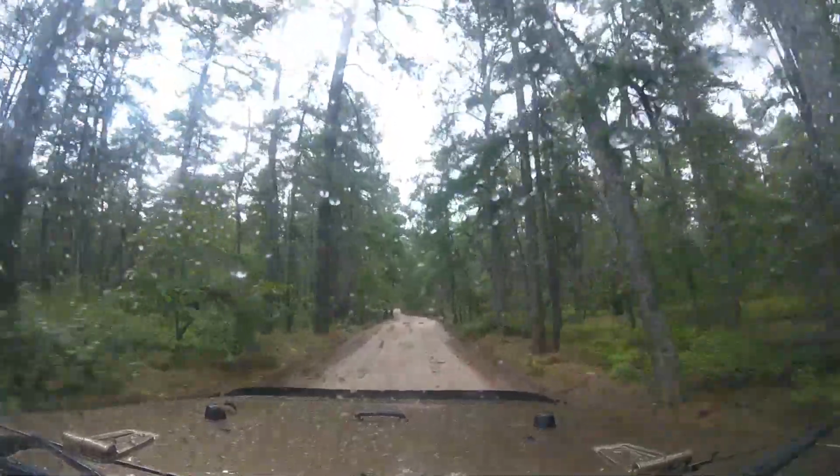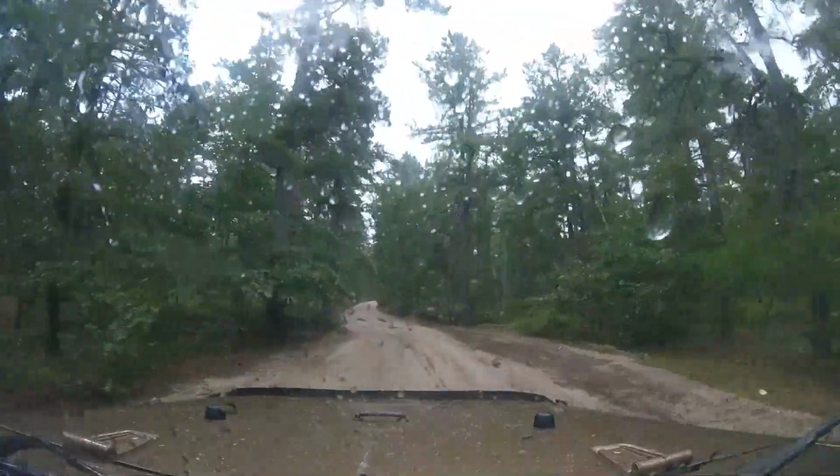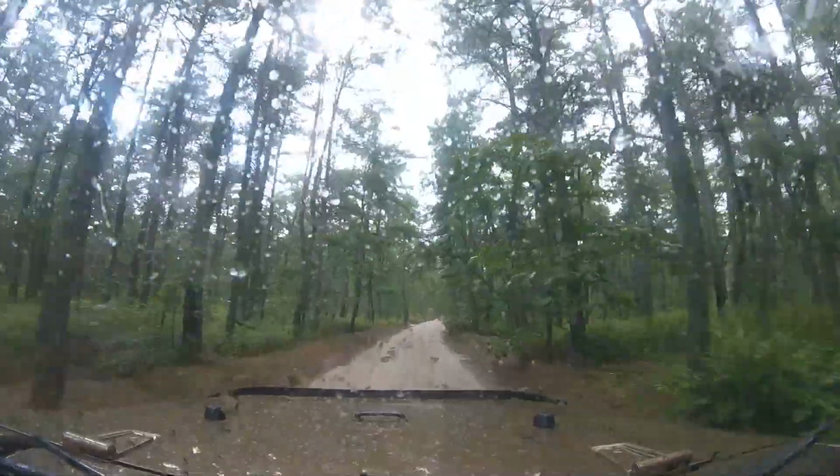And here comes the mud. In the Pine Barrens, it does not take long for water to saturate the roads and puddles start forming. Not at all.